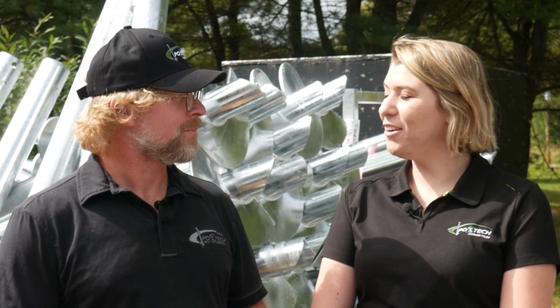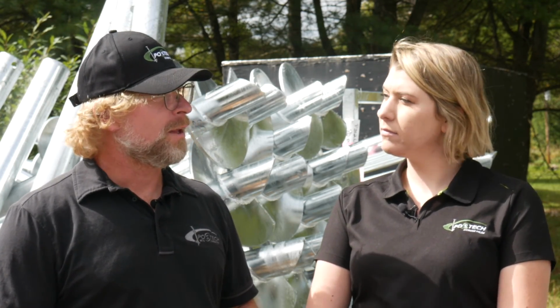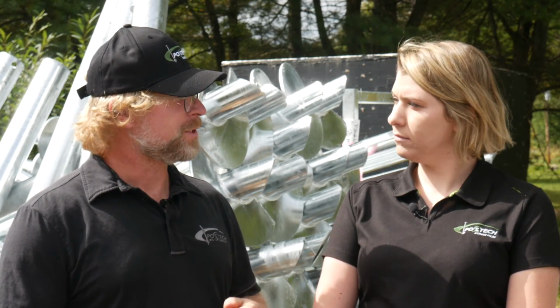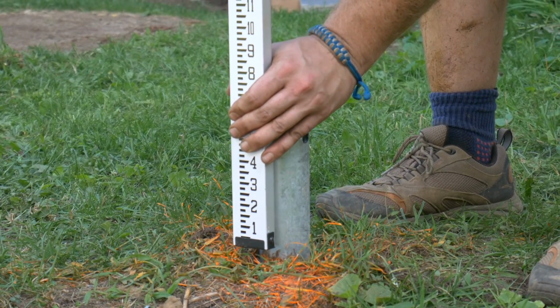Hey Rob, people want to know, do you have to leave a space between the soil and the structure? Absolutely. The biggest cause of movement in a building is frost heave. So that's the soil freezes and expands and pushes against the structure. So you need to leave a minimum distance between the ground and your structure to prevent that happening.